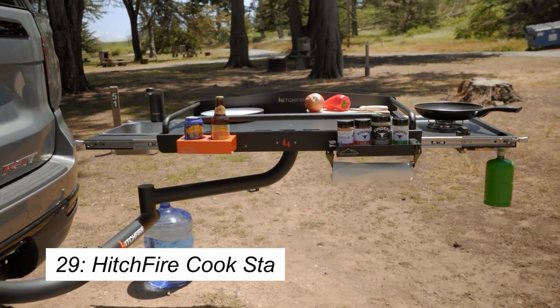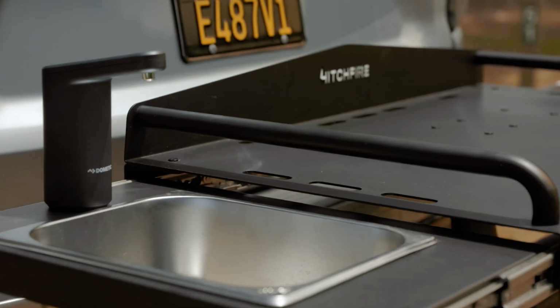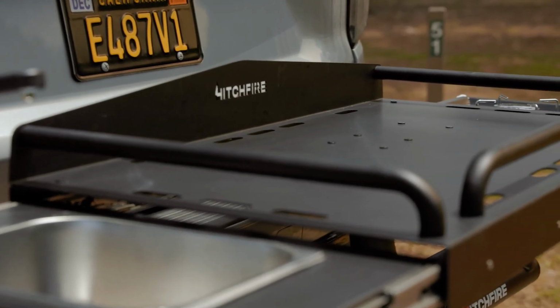Transform your vehicle into a mobile kitchen with the hitch-mounted cooking station, making outdoor cooking easy and ensuring food safety and camping convenience.